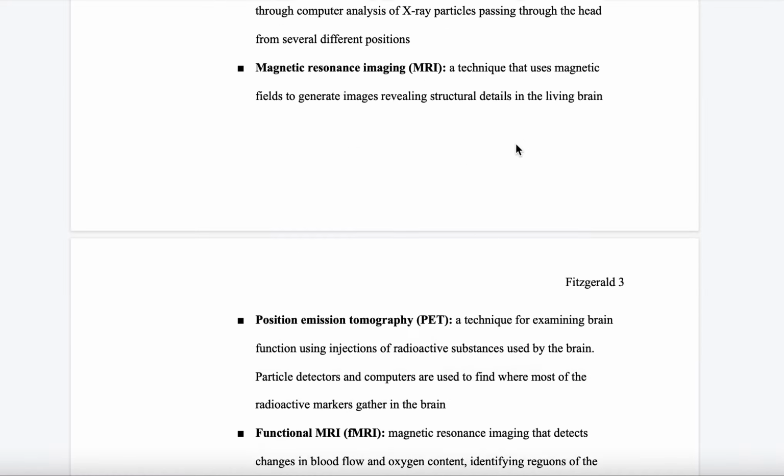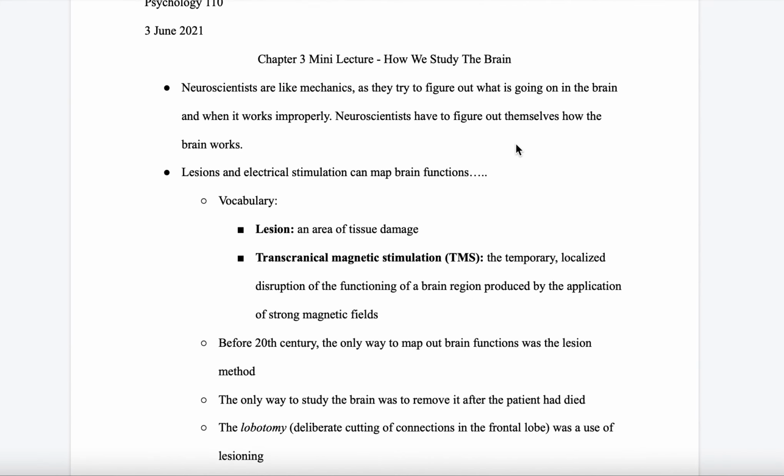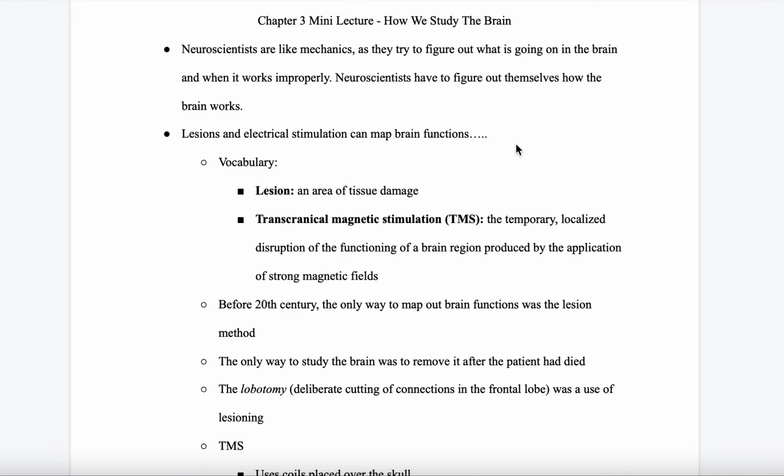So that's it for my section of this chapter, chapter 3, about how psychologists and neuroscientists study the brain.